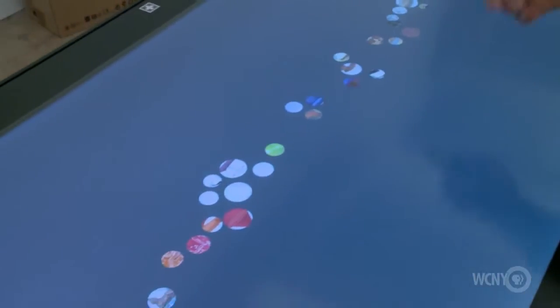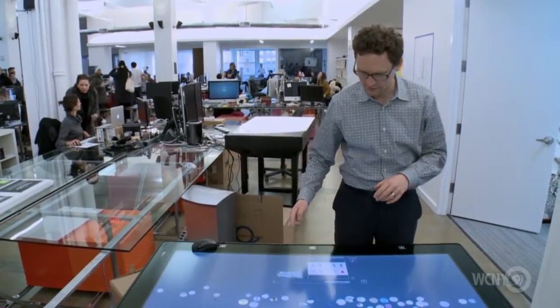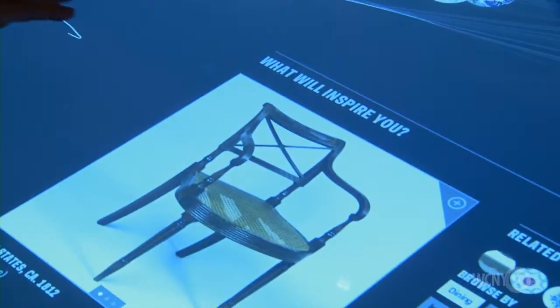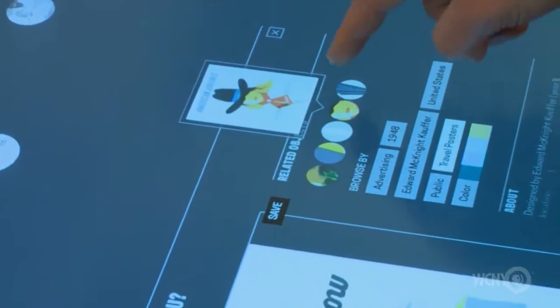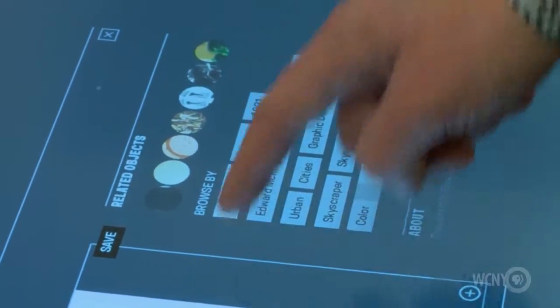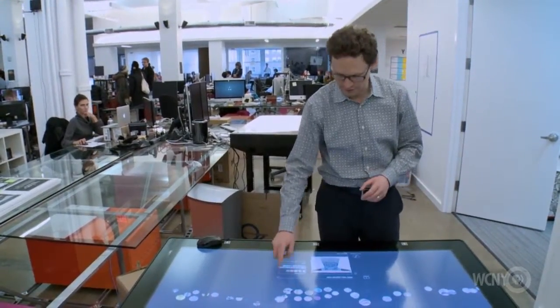This is what the table looks like when you first walk up. This is called the river, and it's essentially a series of different objects from the collection. So you can grab and look at all of these different pieces, one by one, and you can search by color, you can search by different tags, and you can essentially make your way object by object to understand the connections between all these different designed objects.